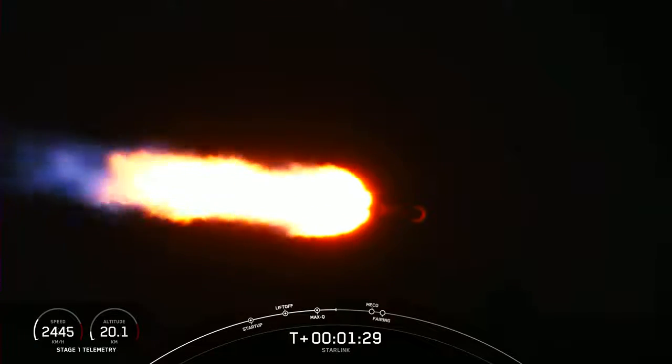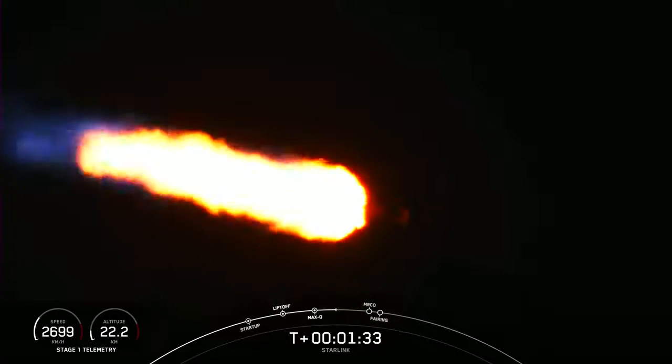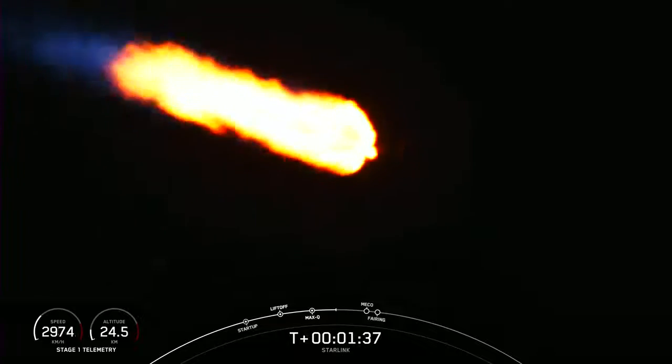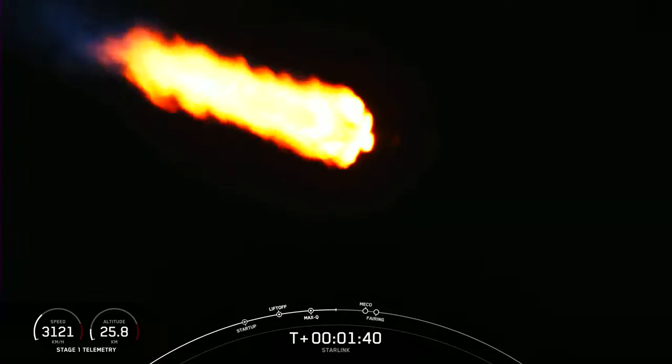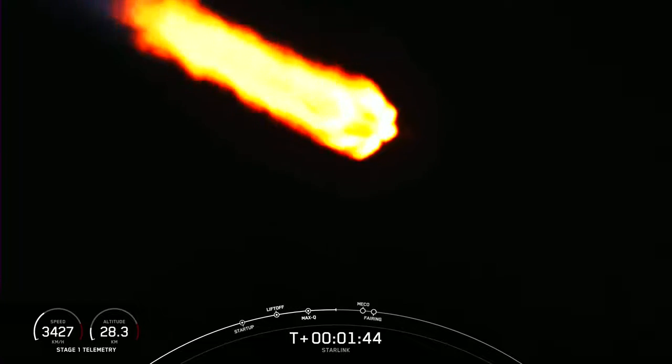Now coming up in about a minute, we'll have 3 events happening back to back. The first of those is main engine cutoff, where we'll shut down all 9 of the Merlin 1D engines on the first stage, followed by stage separation, and then second engine start on the second stage.